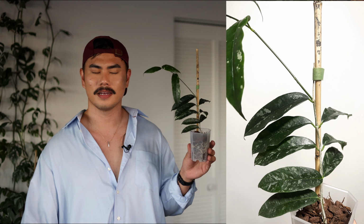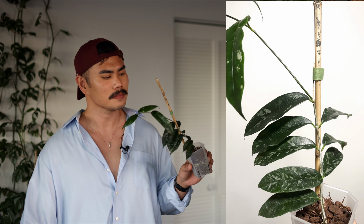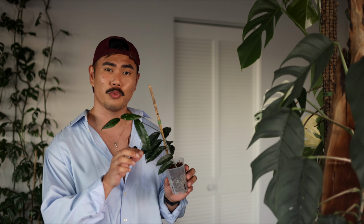So I apologize for the lighting. I used natural lighting in this video, and it was like sunset time, and my camera decided to overheat while filming. But this is the Hoya mapajira. And a lot of people are used to the thicker succulent-like leaves of Hoyas, but these are actually really different because the leaves are very thin and wafer-like. So that makes it kind of unique, and it also has these nice silver splashes on them.